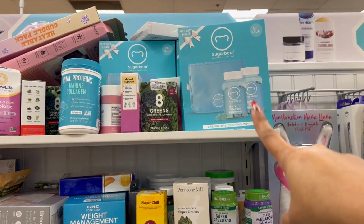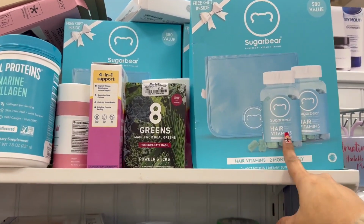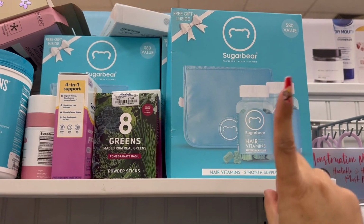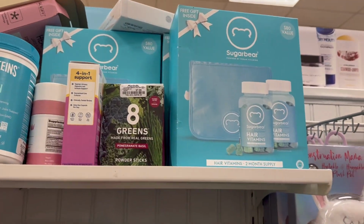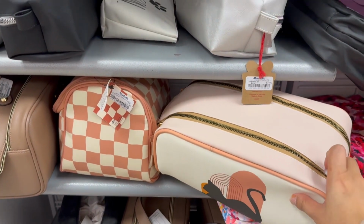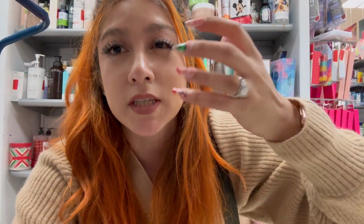But that is cool. I want that. I already have some, so I'm not gonna get it, but I think this is such a good gift. And these hair vitamins are, 1, delicious, and 2, they work. Travel bags always catch my attention. Look at the little kitty, because you could put your like hair tools in here and everything fits, and your hairbrush. There's nothing more than I hate that when I'm traveling and my hairbrush gets smushed. Ooh, that cosa, I don't like it.